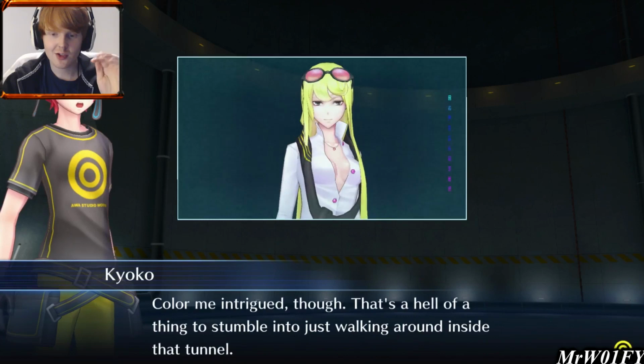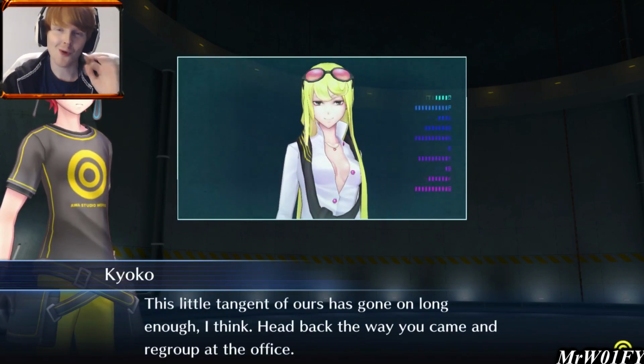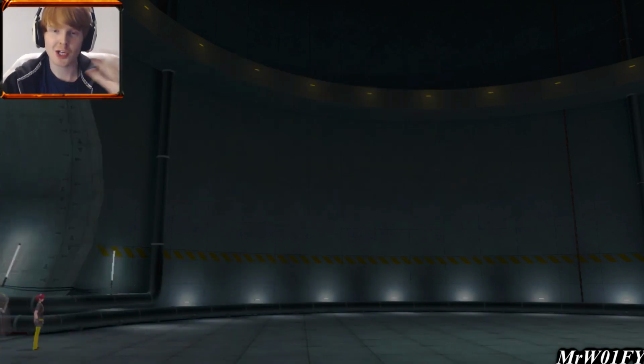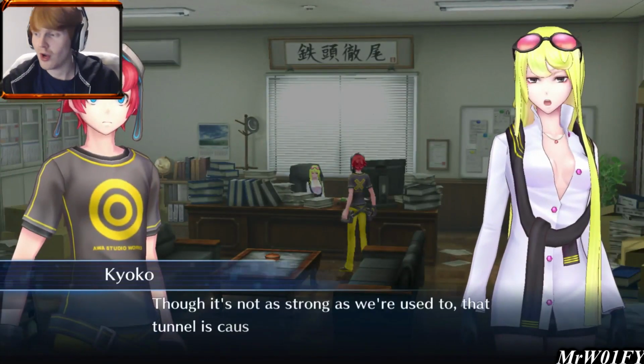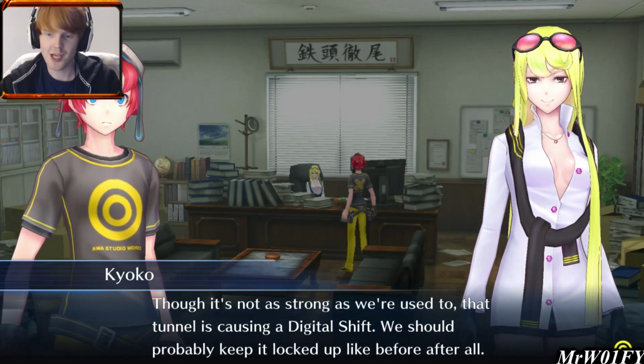That's a hell of a thing to stumble into walking around inside that tunnel. We aren't prepared just yet to... Remember when I told you guys that it was 4 in the morning? Yeah, big words at 4 in the morning, and Jack's brain doesn't always function properly. So I apologise. Oh, we have been instant transmissioned directly from the tunnel to Kyoko's office, so I guess we have all the stuff we need.